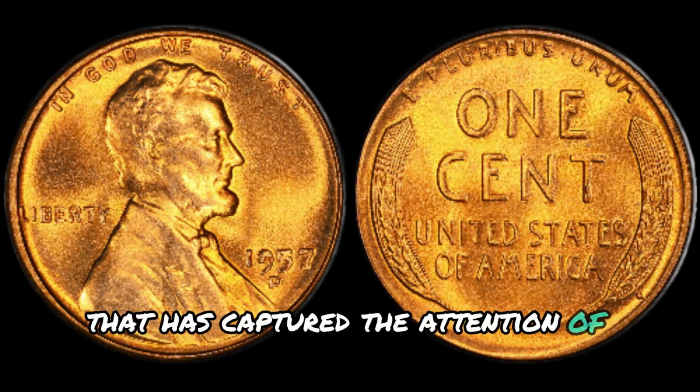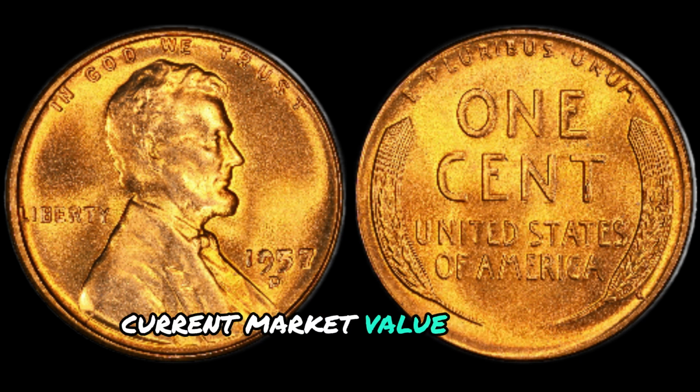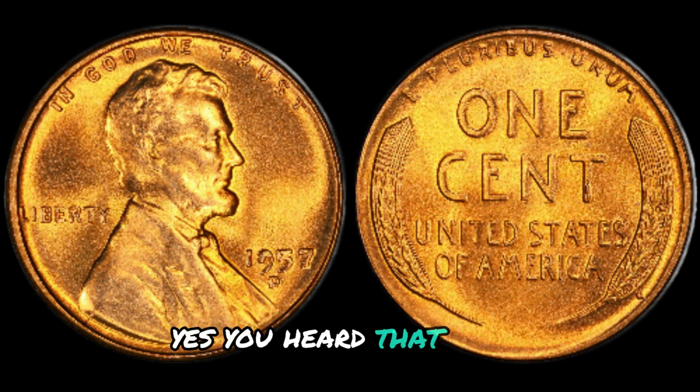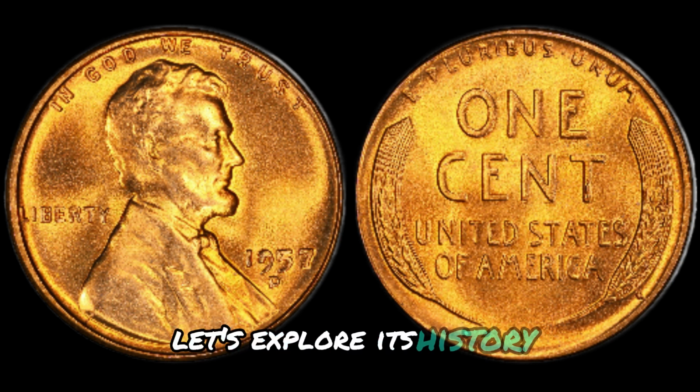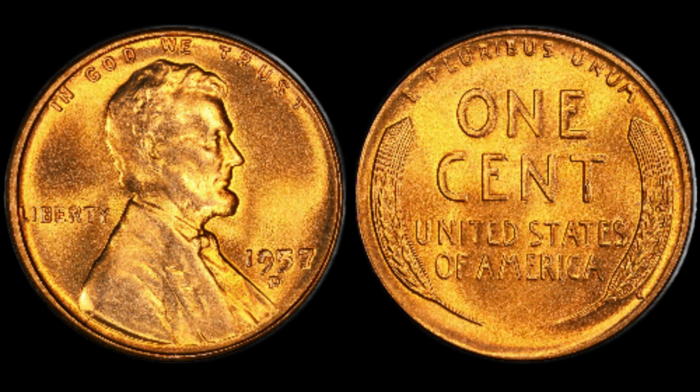To wrap it up, the 1957 D Ultra penny stands as a testament to the beauty of coin collecting and the hidden wealth that can be found in everyday items. Whether you're an experienced numismatist or just starting out, always keep an eye on those pennies. Your next find could be worth a fortune.